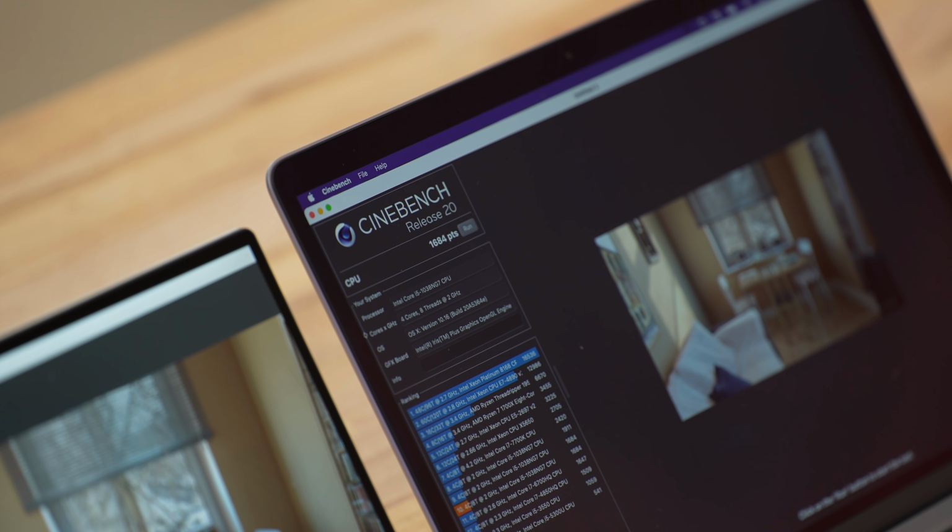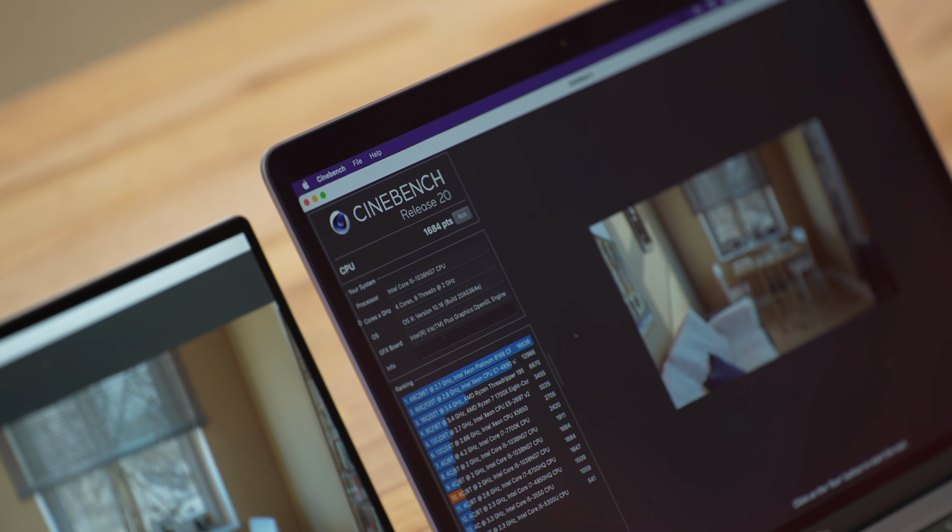And here's the results of the second run. Our MacBook Pro didn't really change that much compared to the last run, even though we've had it over 1900 in the past.